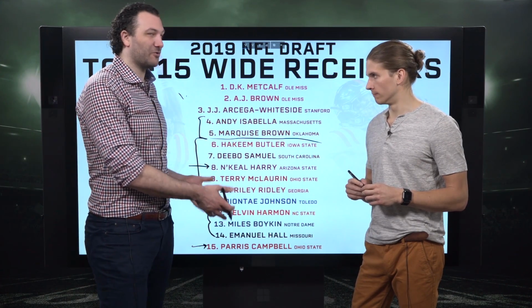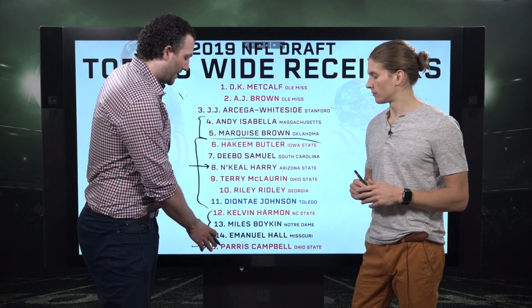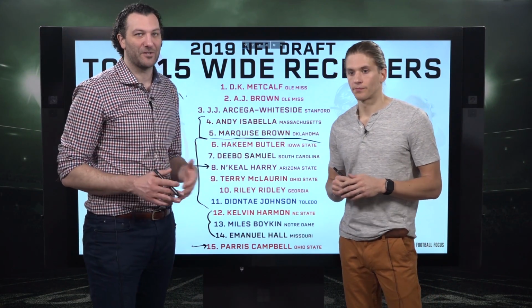Early in his career he did, and once they got a good role for him, he produced. So I think he just needs the right scheme. He needs the Tavon Austin type of role that they tried to create a couple years ago.